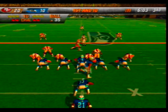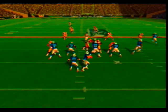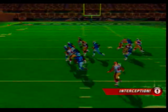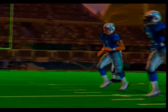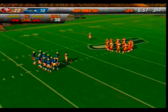Seattle comes out in their nickel package. They'll pass on the first down. Pumps once. The defender's got it. The 40. I tell you, you don't get a whole lot easier than that. He was right there. The quarterback makes a bad throw, and he brings it in for an interception.